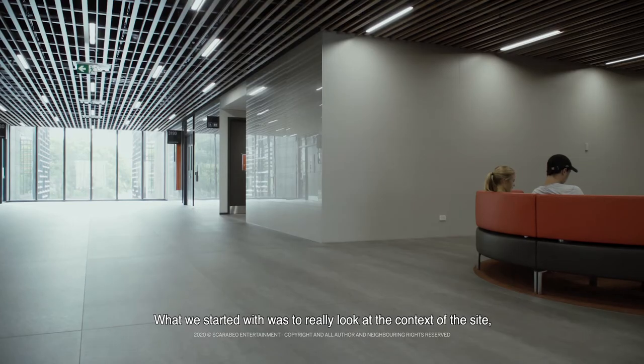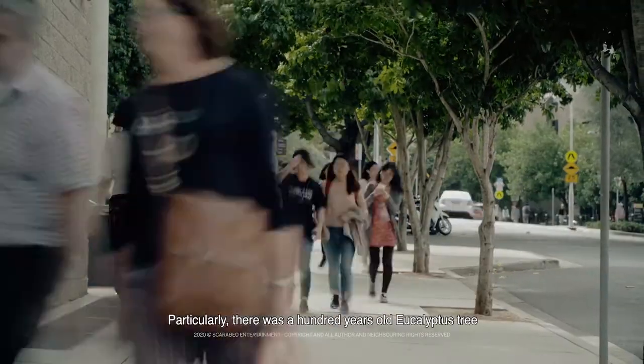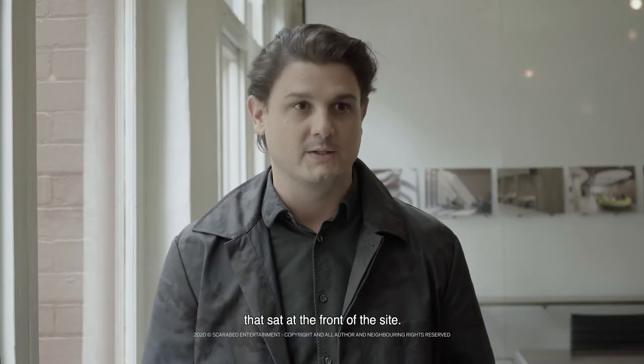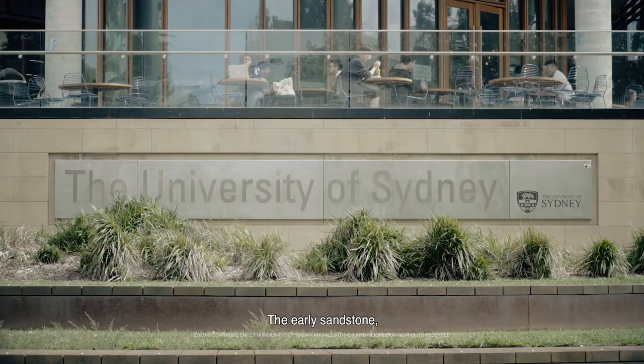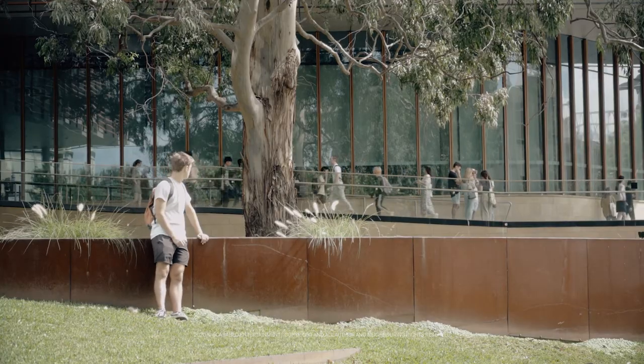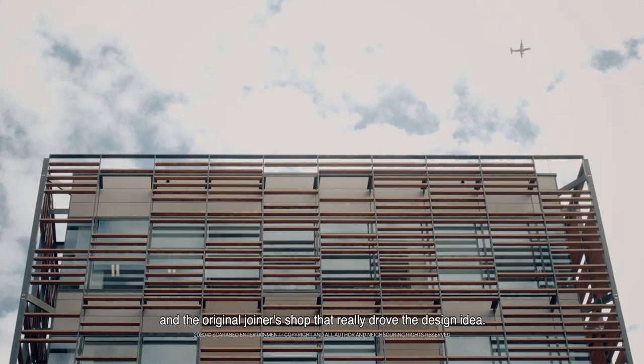What we started with was to really look at the context of the site, the surrounding landscape. Particularly, there was a 100-year-old eucalypt tree that sat at the front of the site. The early sandstone, the vegetation on the site, and the original joiner's shop really drove the design idea.